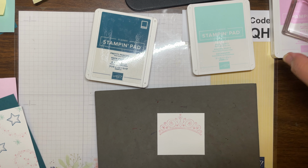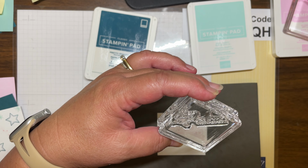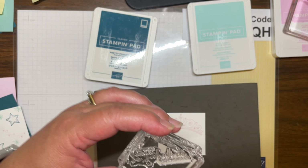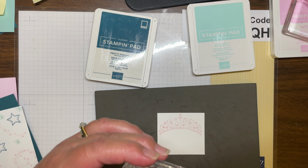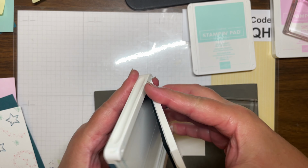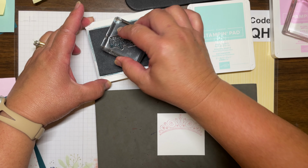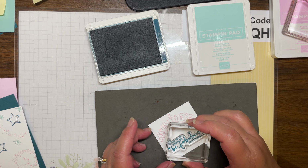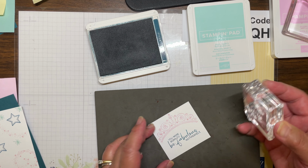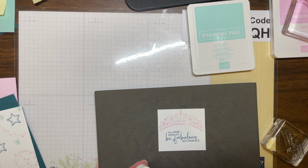And then I am going to do the sentiment, and I'm going to use the one that said, "You were born to be fabulous, not perfect." Yeah, nobody can say they're perfect. We are humans, and we are flawed. So I have to tilt this a little bit just to make sure I can get it in the right place. Oh, I love that. Isn't that pretty?